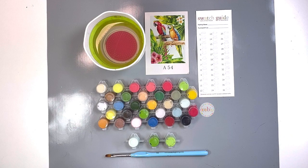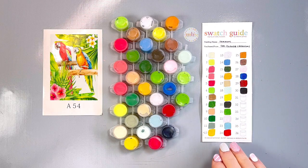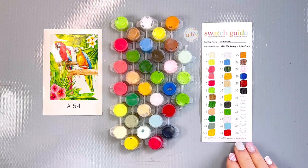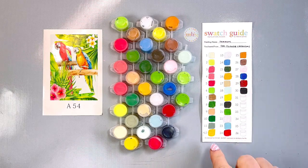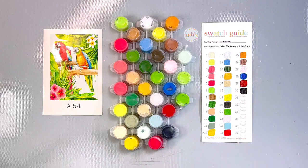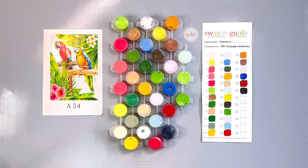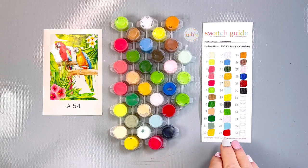So please stay tuned. As you can see, the paints are gorgeous when they swatch out. There were no transparent paints in this palette, even considering these yellows and these lime greens, which I expected to be very transparent. They were not. Hallelujah. Candace and Kent nailed it on this kit.